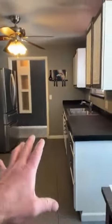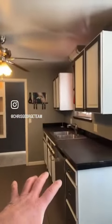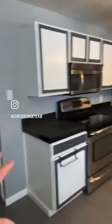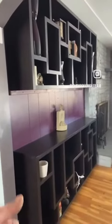But the great thing is that it's fine. It's updated. It's got some modern features. I know it's painted cabinets, tile countertops, but it feels good. This homeowner loves their home, and they've even done these built-ins. They're prefab, but they're mounted to the wall and done great.